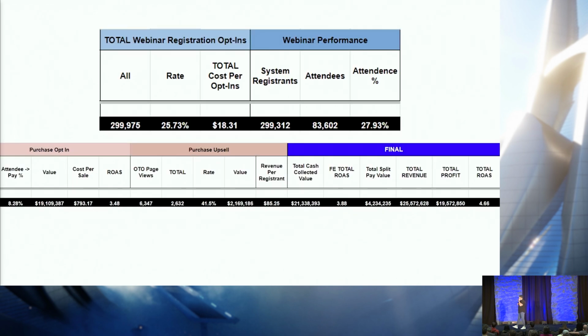So here's a screenshot just so you can understand how lucrative this model is. This is over a period of, I wanna say, 8 to 9 months. You can see about $25 million of revenue on this webinar. You can see the total return on ad spend on the right is 4.66. Can anyone guess how many times we went live? Close, 1 time. So we went live 1 time, and we thought it was such a good take that we took this take and we ran it every single week.